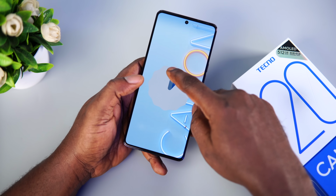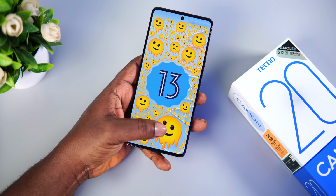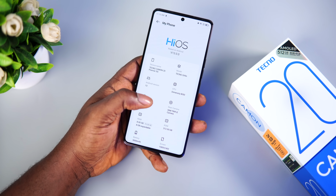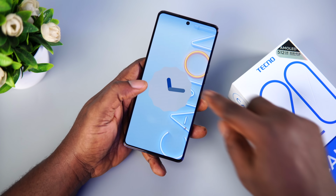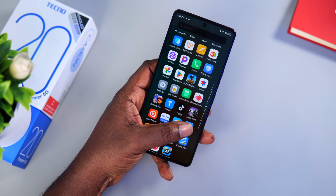As for the software, the Tecno Camon 20 Premier comes with Android 13 out of the box with custom HIOS skin. The HIOS keeps on getting better and better, and the one on here is not an exception. I just love how responsive it feels, the smoothness of the whole thing, and some of the new extra features. However, at this price point, I feel like Tecno could have toned down the amount of bloatware that we have on this device a little bit.